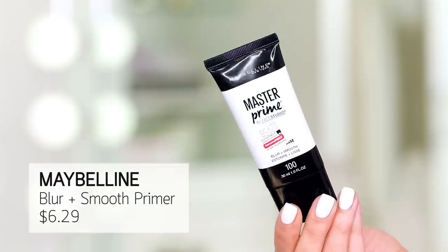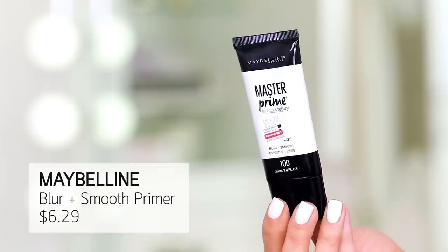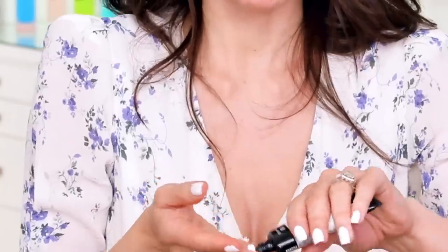We're gonna first start out with a little Master Prime. This is a blurring and smoothing primer because in my world, when you prime, you really have high expectations that border on being completely unreasonable and you want it to blur, smooth, apply the makeup for you. Sing you to sleep at night. You know, like I want my primer to be all things.